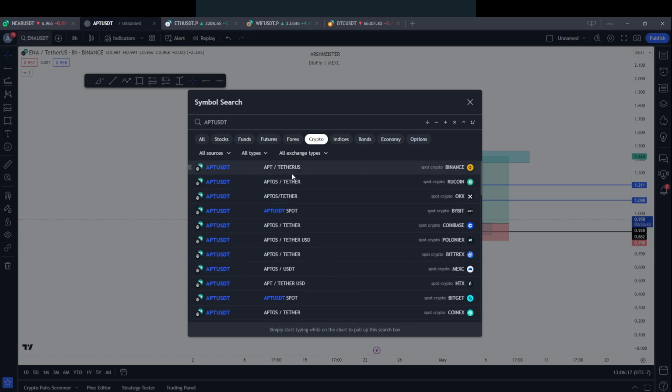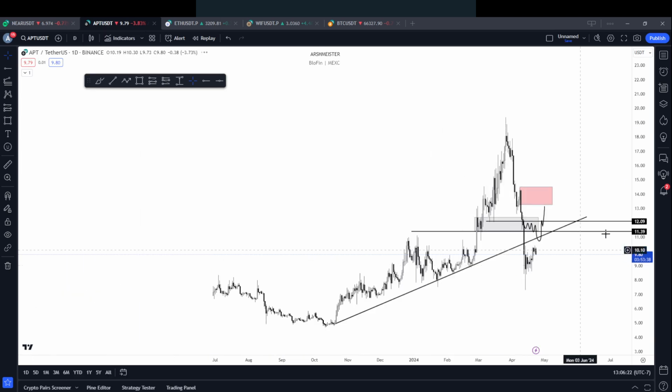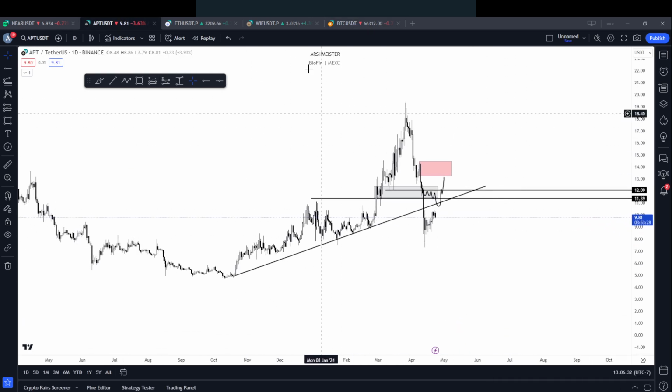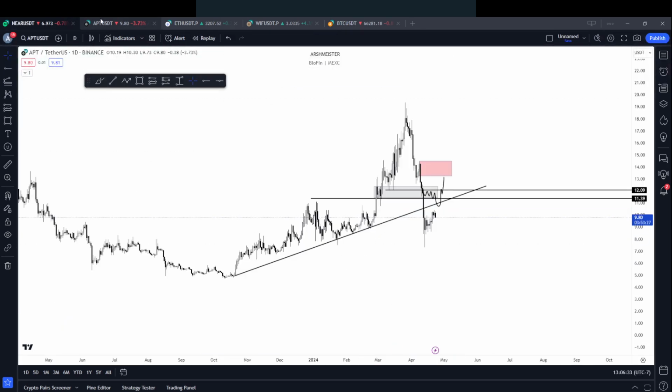APT. Okay. Are we dumping? Yeah, we're dumping. So, what did we learn today? When you're having a discussion with your mother after school, or you call your mom or your grandma, tell her never to long at resistance or mid-range. Okay, you can save them money. APT lost the trend.